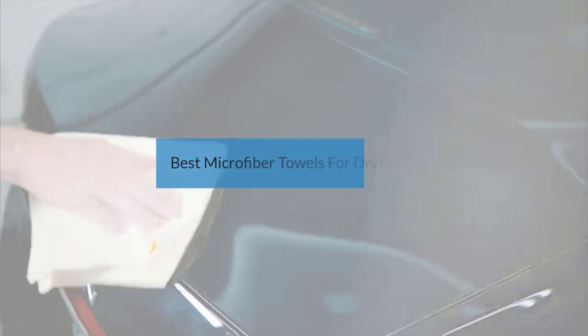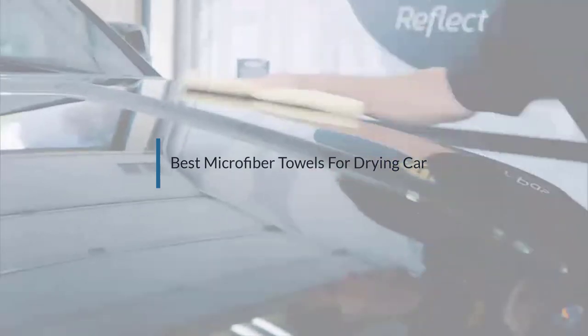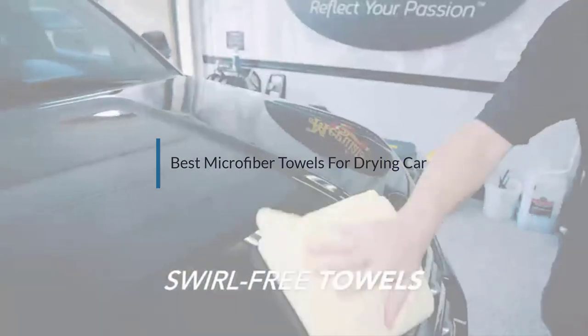If you are looking for the best microfiber towels for drying your car, here is a collection you have got to see. Let's get started.